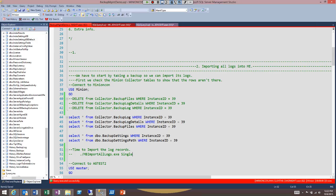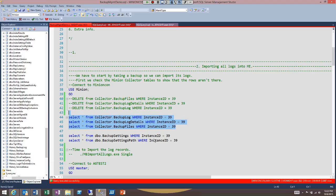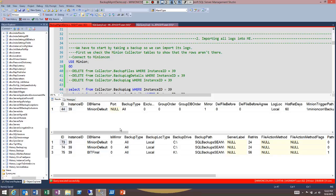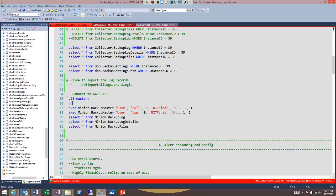So now when we come back in here, you can see I've got my original data back. And this is the log data from that one box from AG Test 2. So I've imported all that data into the repository. Now, do I have any settings here? I don't know if I have any settings or not. Maybe. I've got a couple settings. We're going to talk about settings later. Okay, let's go ahead and leave that right now.